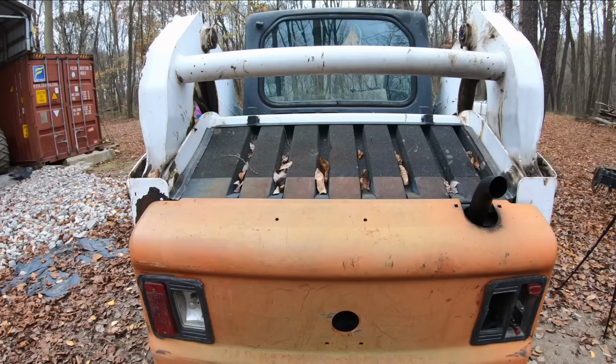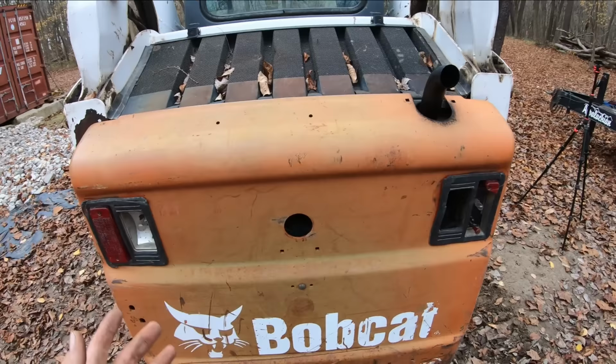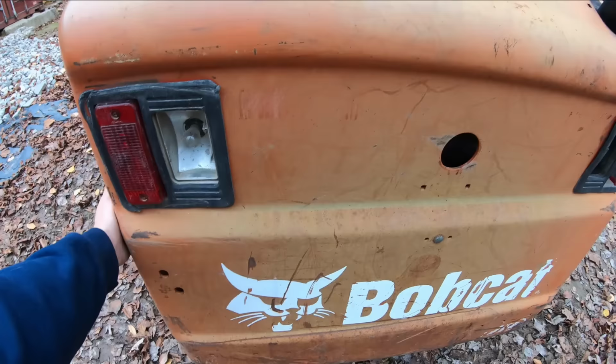All right, now we're onto the back of the machine here. On a Bobcat and lots of other manufacturers, these lights back here are not very well protected. I'm as guilty as anybody. I've backed into small trees and bushes, things like that, and you break the covers off of these and they push inside of the housing here. So that's not really a big deal, but it says something about the way it was run and maintained.